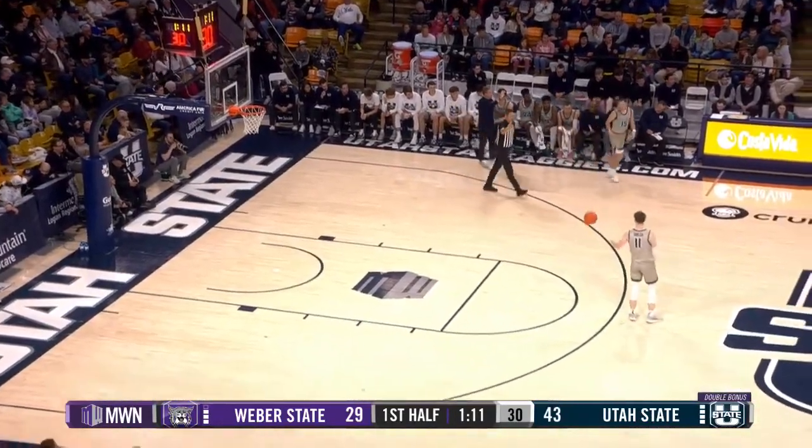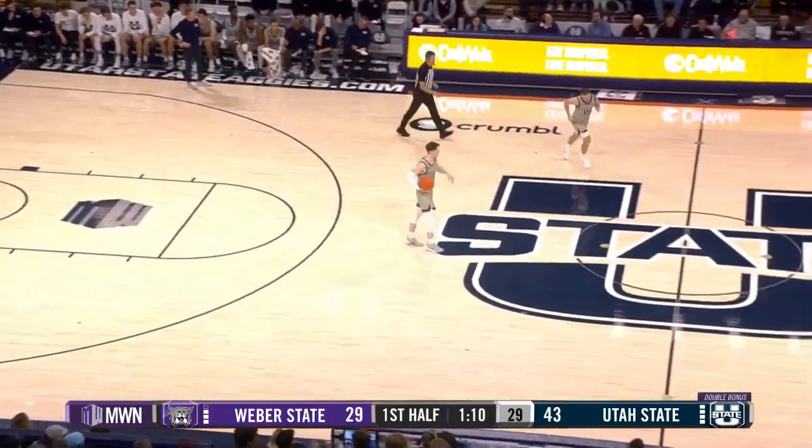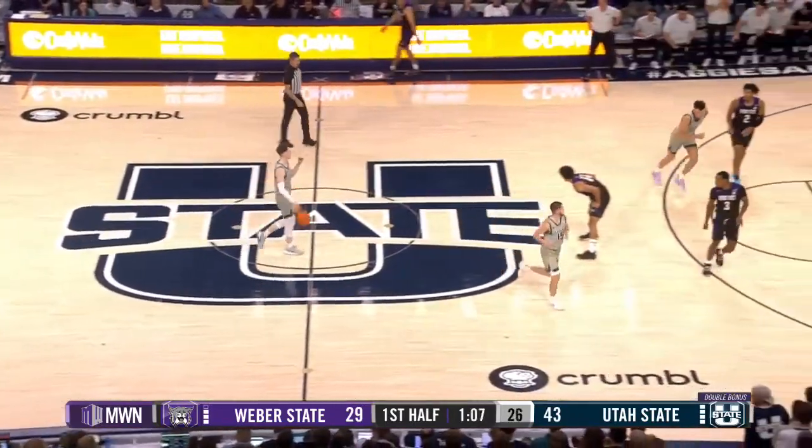Nice crowd filling in tonight. Not a lot of students because they're out on break, but the rest of Cache Valley is represented well. Yeah, it's a great crowd.